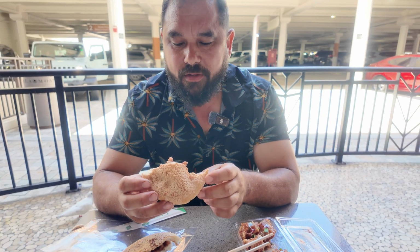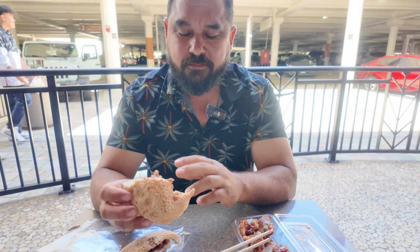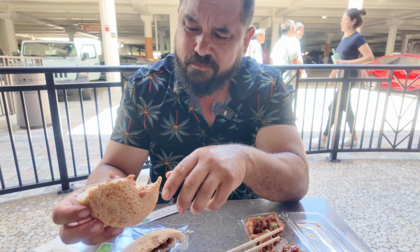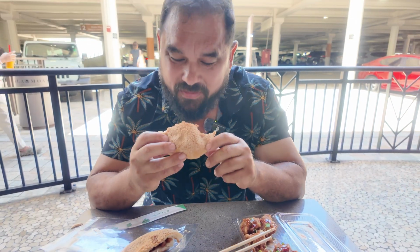This is very similar to the one at Tim Ho Wan. Maybe not as good, but definitely fantastic. I'm a big mara pao guy. I don't like them baked, but something about that sugar, almost like a powdered sugar or something, sweetness on the outside, just makes it so good. Now that I know they have this here, I'm definitely gonna be back for this.